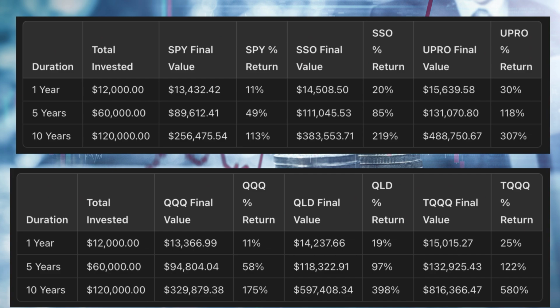This shows how S&P leveraged ETFs compare with NASDAQ 100 leveraged ETFs.